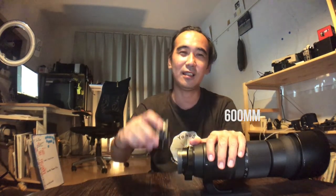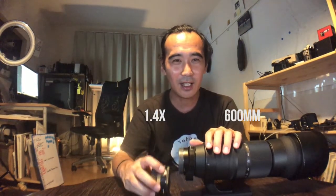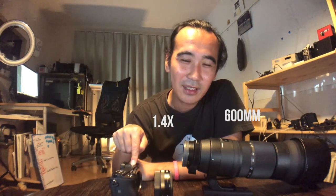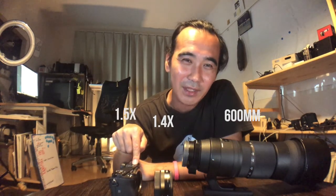So this is a 600mm and there is a 1.4 times teleconverter. And I use this lens with my a6500. This is an APS-C camera, 600mm telephoto, 1.4 times, APS-C about 1.5 times. Sony Alpha series cameras have Super Resolution Zoom, which is 2 times.